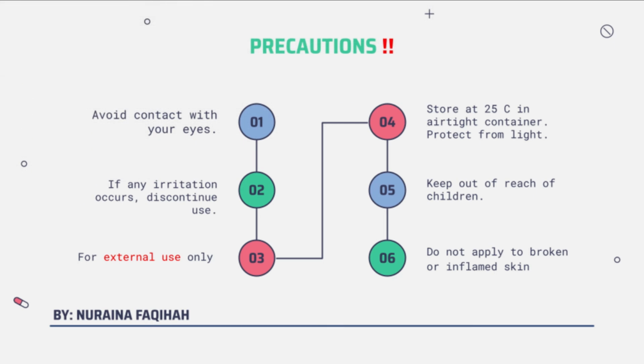When using this product, there are precautions that you have to take note of. Firstly, you have to avoid contact with your eyes. If it happens, rinse your eyes with running water. Secondly, if any irritation occurs, discontinue the product. Then, this product is only for external use.